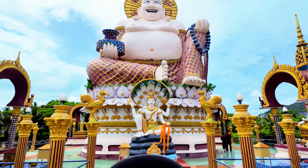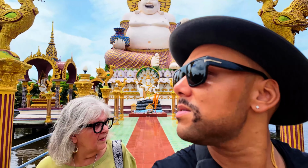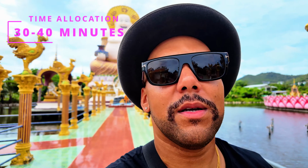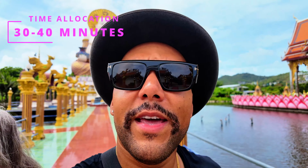Right, so that is the big Buddha behind us. Quite spectacular. Nice to come here. It's only a short ride away from the main fisherman's village. And then we're gonna head over to, I think there's something else over there we're gonna check out near where we parked, and then we should be good to go. So I think you could spend about 30 to 40 minutes here just walking around slowly, appreciating it, and then on to the next spot.